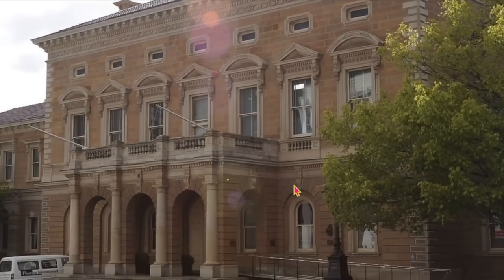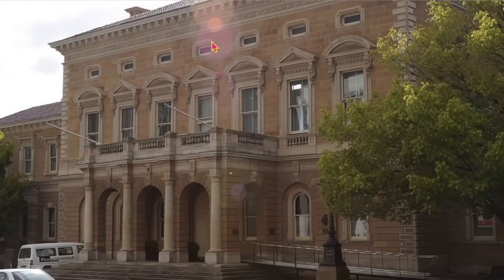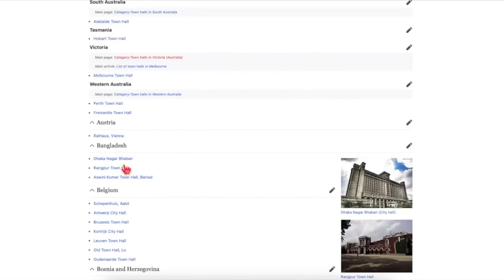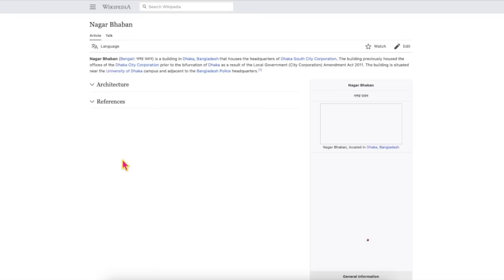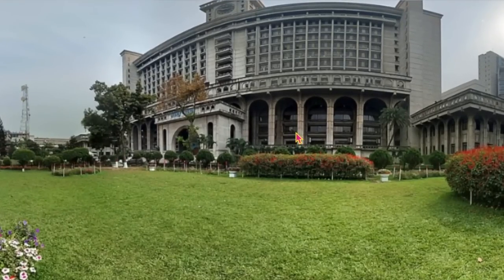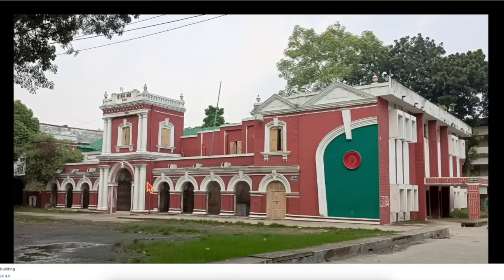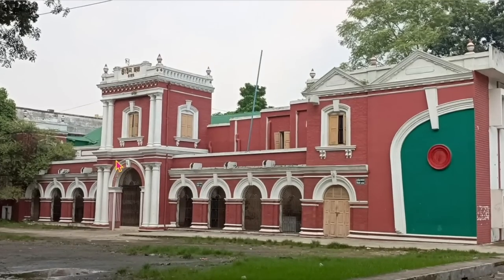And we'll end Australia with this town hall in Tasmania. Famous for the Tasmanian devil. A lot of windows, which I commend. Okay, let's move on. How about Bangladesh? Boom. Town hall, looking more like a hotel. Another Bangladesh town hall. Castle in ruins.